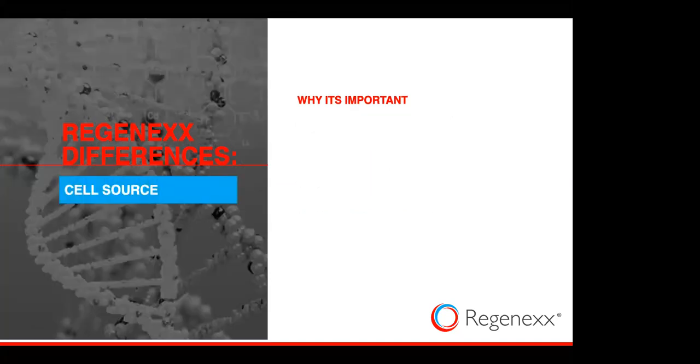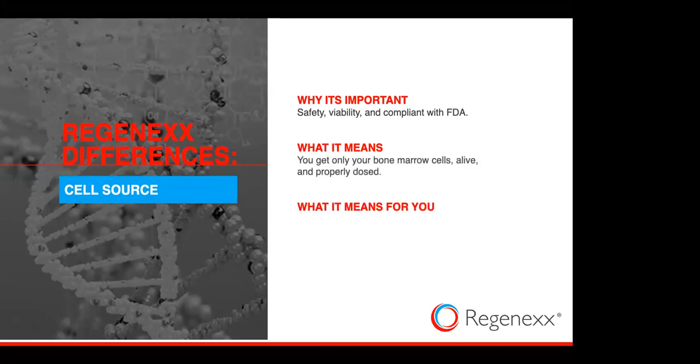Regenexx differences, again, cell source. You're looking at safety, viability, and compliance with the FDA. We want our cells to be viable. We want the procedure itself to be safe, and we want to meet all the compliance with the FDA regulations. Basically, you get your bone marrow cells, nobody else's. You don't get any other cells from any other third party. Your stem cells are alive and they're properly dosed.